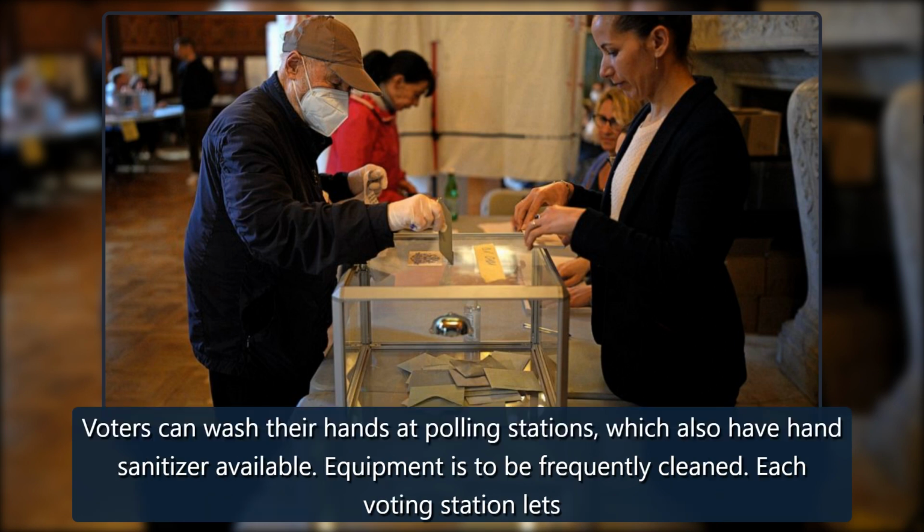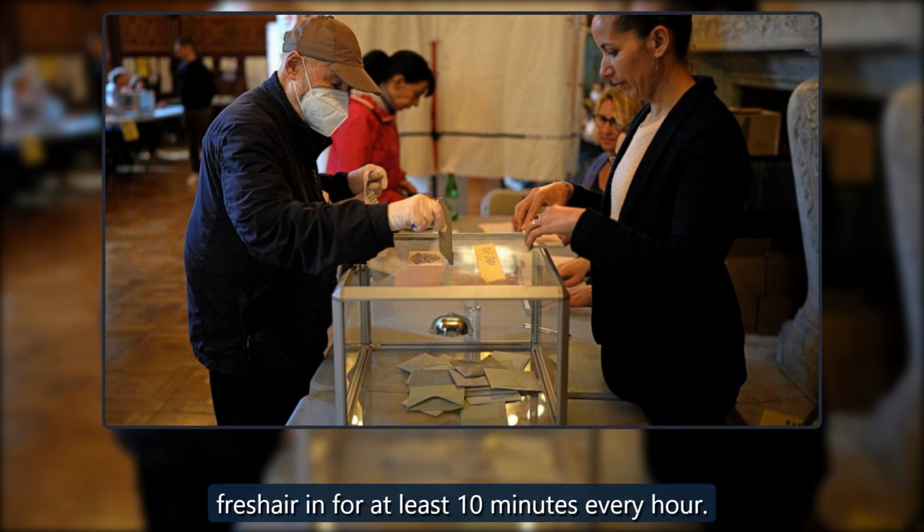Voters can wash their hands at polling stations, which also have hand sanitizer available. Equipment is to be frequently cleaned. Each voting station lets fresh air in for at least 10 minutes every hour.